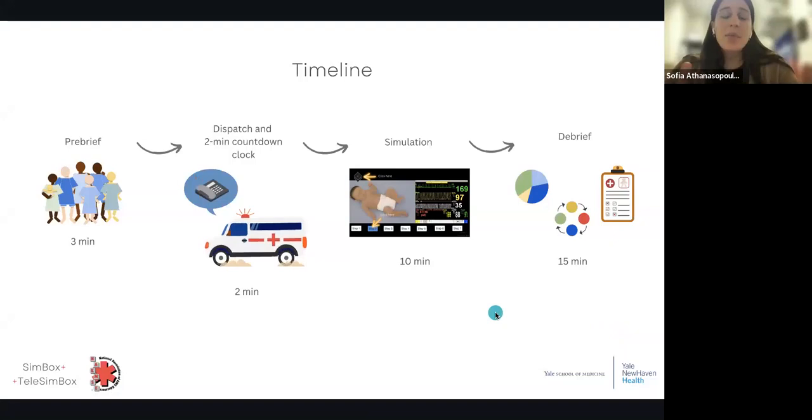So that's a proposed timeline of how these simulations or drills could run. And you can use as much time in each step as you want, but I think it's very important to start with a pre-brief. Then the videos have their own pre-recorded dispatch and a 2-minute countdown clock, during which time your team is getting their equipment ready, talking through the case, assigning roles, and then the actual simulation starts, which is the part of the video where you have the actual patient doing something, the monitor with the vital signs, and your team really on the manikin acting and resuscitating the patient.